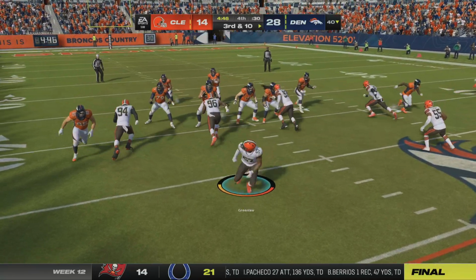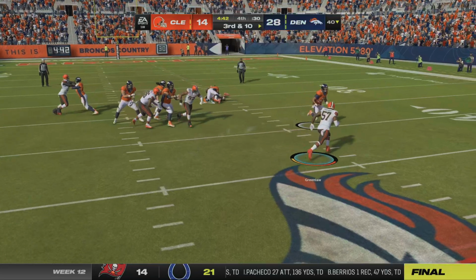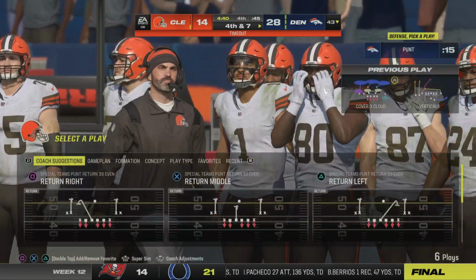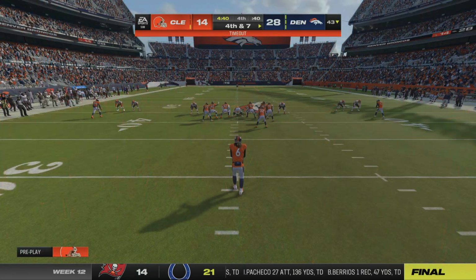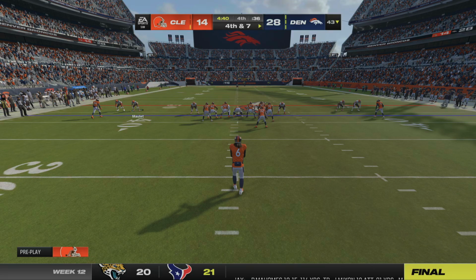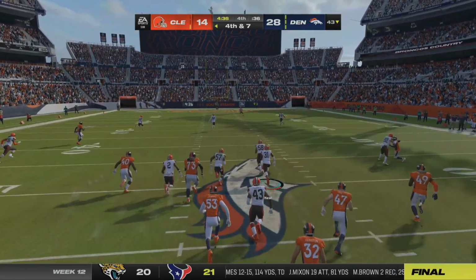To pick up the first down and move the chains. Being chased out left, and he's going to be stopped here at the 43, and that is not near enough to pick up the first. Now the Browns signal for the second of their timeouts. That's going to leave them with just one remaining here in this fourth quarter.